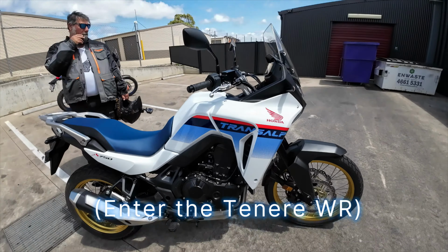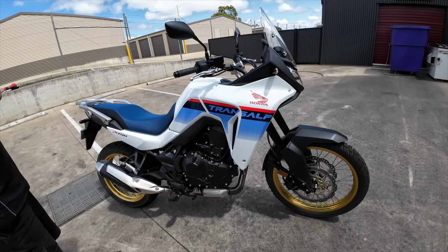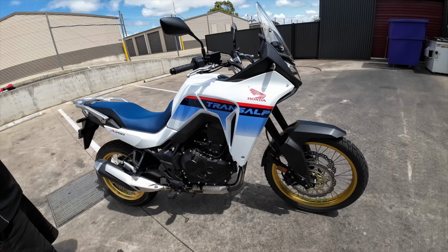And the only thing I'd probably do if I bought one is just add some wind protection. Maybe some heated grips, spark busters. They're all boxes you can tick, I suppose, when you buy it. Depends what you want to use it for, I suppose.